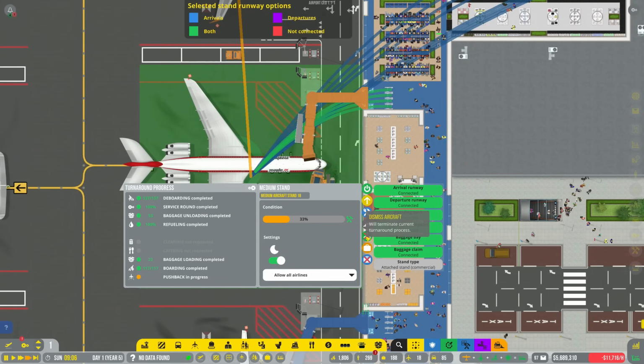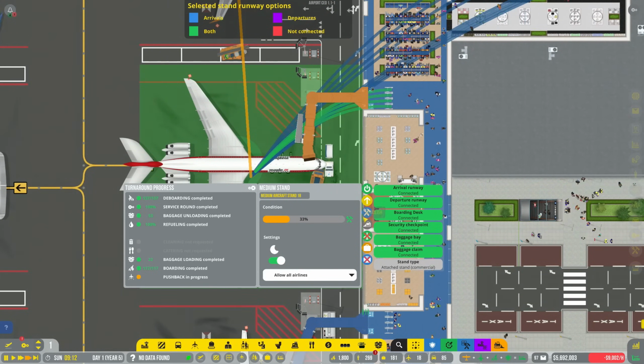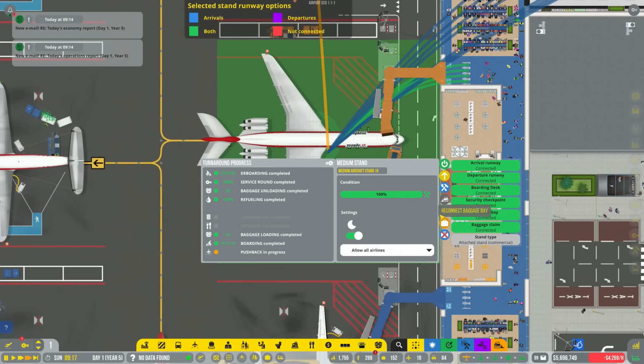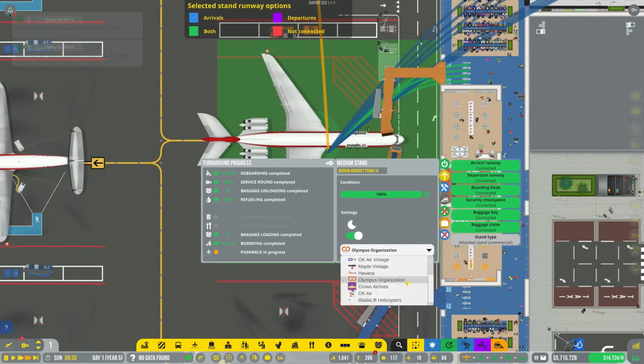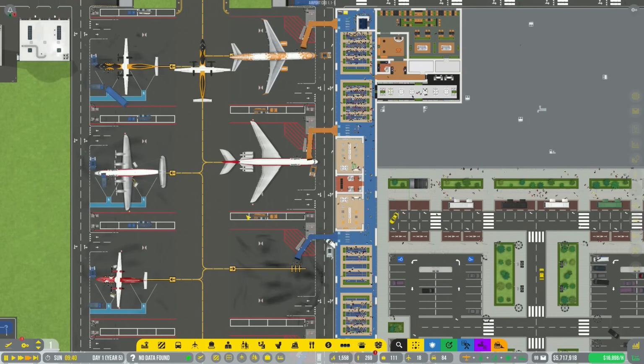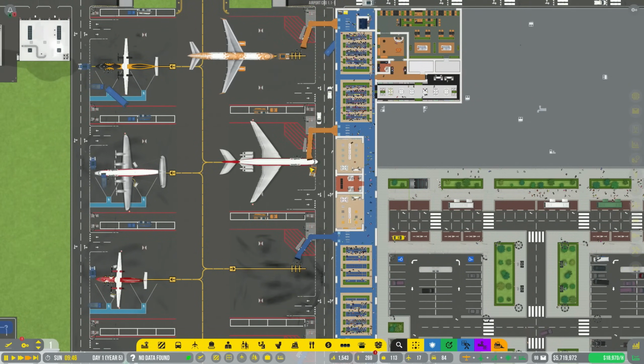I can dismiss it, but that's doing nothing. So yeah, we'll just repair that stand, I guess. And again, that's doing nothing. So this aircraft, I should say, is just kind of stuck there right now. And that's okay. That's totally fine.